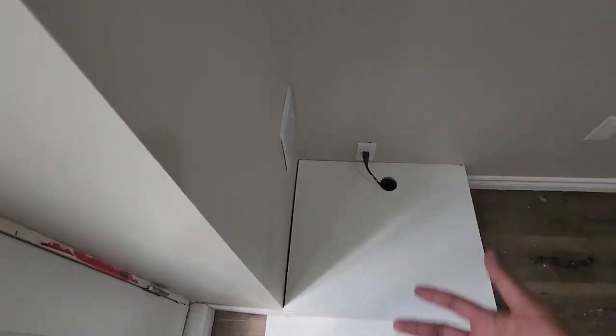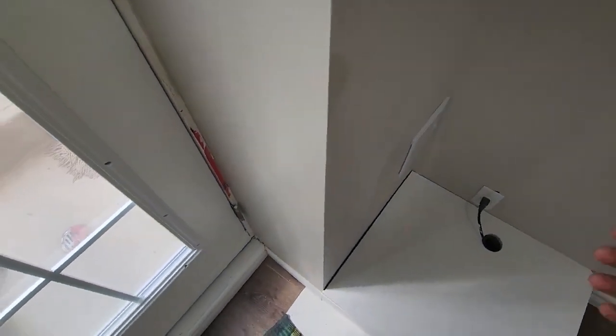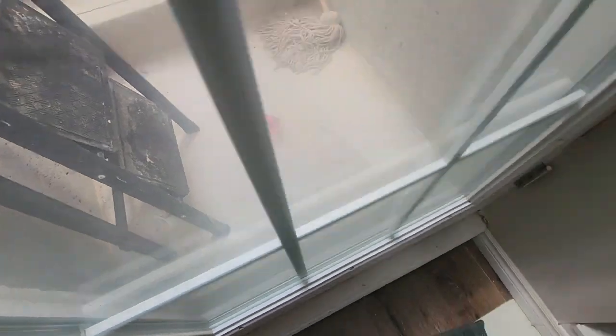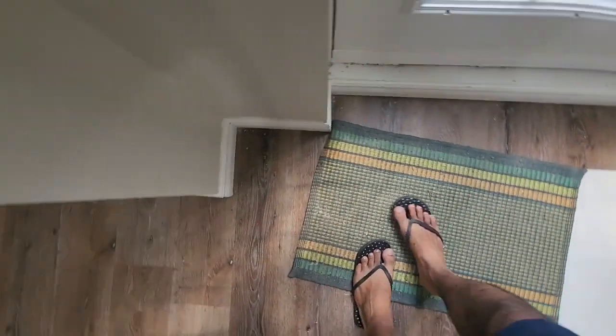The mechanism: those who have lived in a basement know about basement flooding during intense rain. So the logic is, when water flows down the stairs, it's below grade, so it's going to come here, and then it's going to throw the water out, so it will protect the basement from flooding.